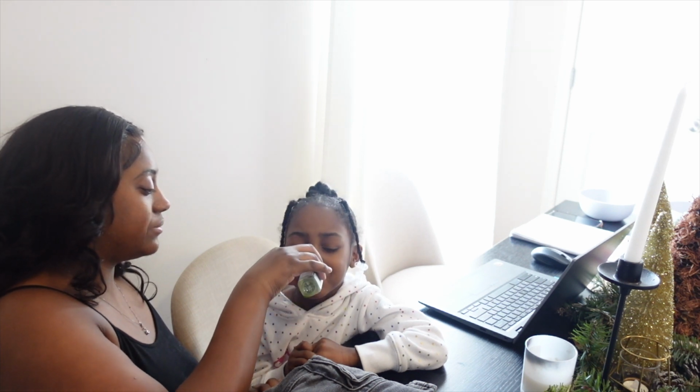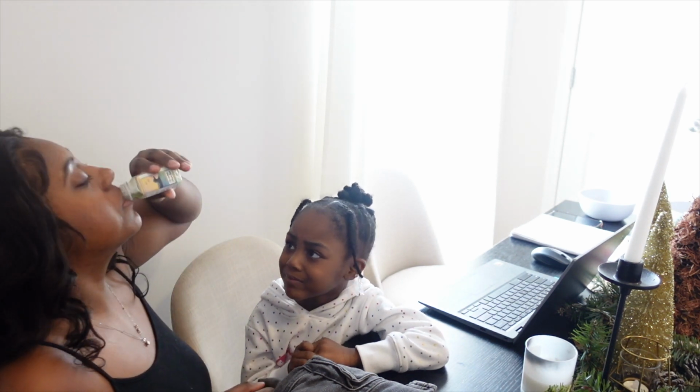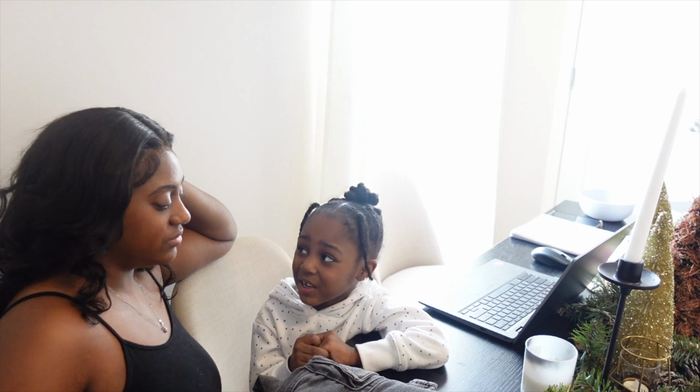Here, it's just a matcha shot. It's not your type of stuff, is it? Mm-mm. It's too earthy for you. You used to love earthy stuff. But I feel like I know.